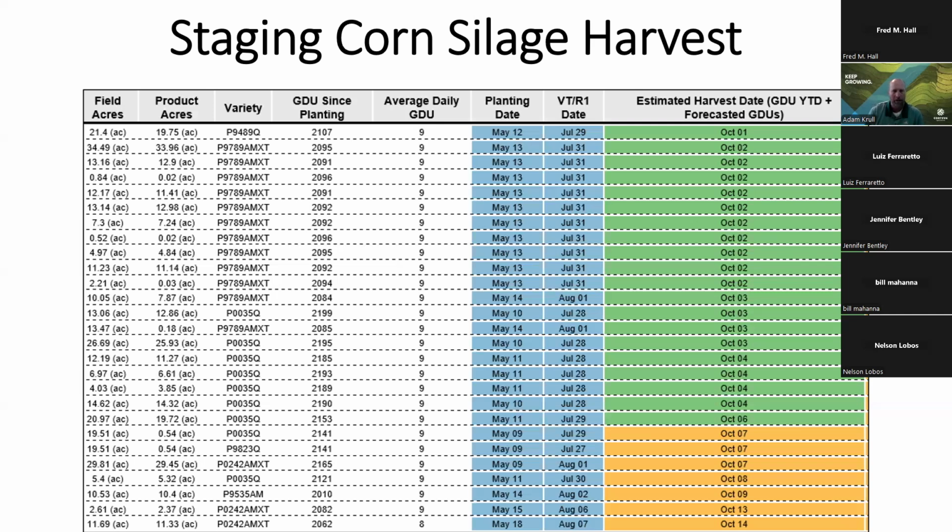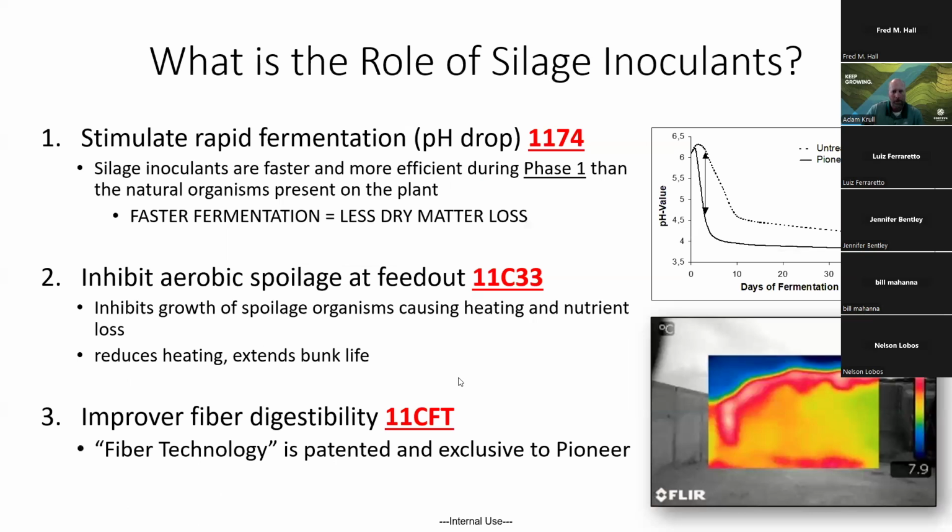There is a little bit of ground truthing here to get the exact start date perfect, but the order in which they're ready is really, really accurate. You may need to adjust 2 or 3 days one way or the other based on local growing environments, but it can be a very powerful tool to maximize getting that silage harvested at the appropriate maturity.